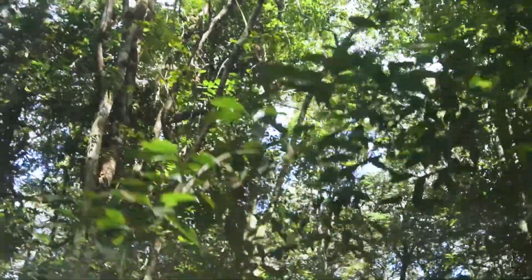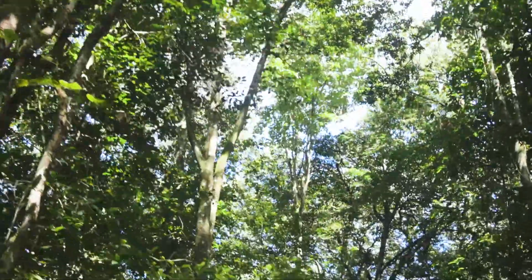My name's Pete Watt and I work for Indufor here in New Zealand, and our role with the Guyana project was really to set up a system where they could monitor forest change across the whole country at a 1 hectare level. And that was to support REDD. So a lot of countries were involved in setting up systems to monitor forest change, and this was Guyana's contribution to REDD.